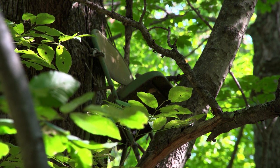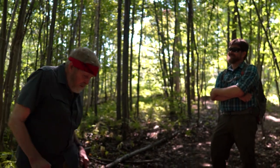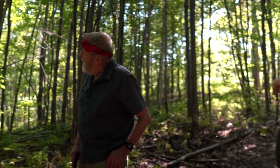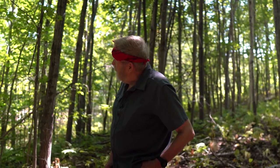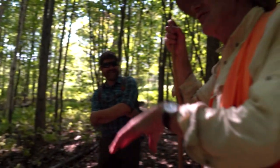Last fall, we did a scavenger hunt out here, and one of the things people were supposed to try and find was a tree and a chair. Nobody found it. Well, you gotta know where to look. I think I spent a lot of my time in the woods just gazing, staring up instead of down. I've been by here hundreds of times, and I've never seen it.